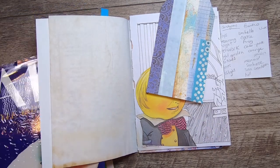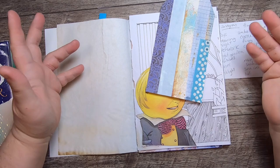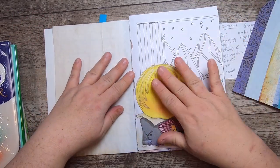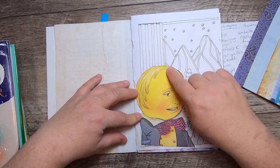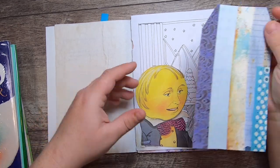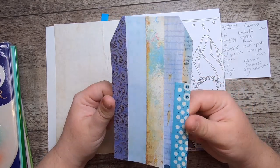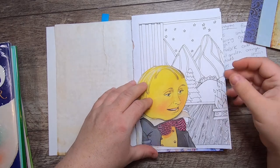Now, I've moved over because this is a story about dreaming. So I made this pocket yesterday, and this is a little moon boy, and it's so cute. It's a little illustration from a children's book. And then I had cut up all of my collage boards, and so I have this tag here that I want to embellish.